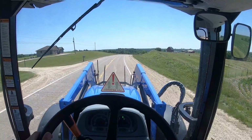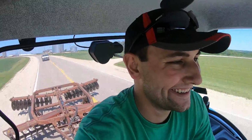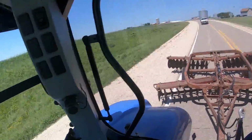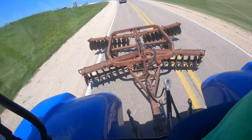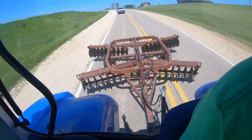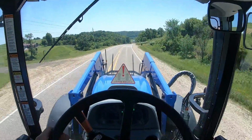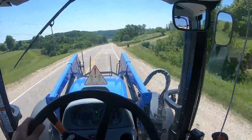First time riding the new tractor. I'm a little giddy. This is fun. This is very fun. Disc seems like it's doing pretty good. One bearing in the back is a little bit wobbly, but it's alright. We're making her down the road though. That's the biggest thing. 25.5 miles an hour is what she can do.